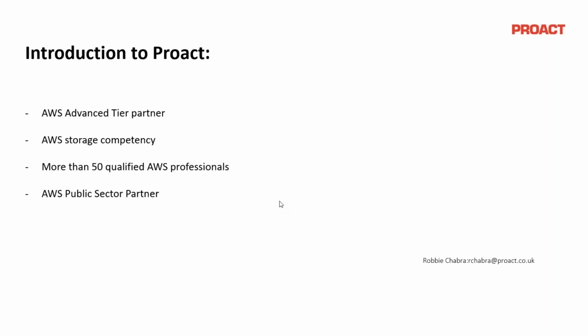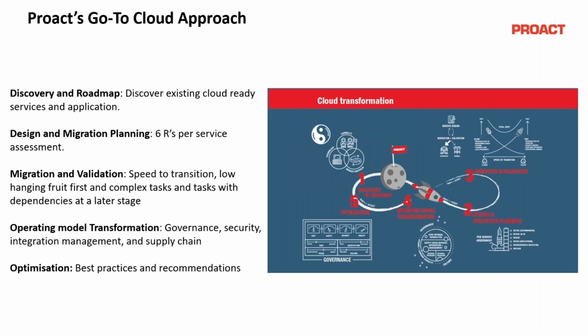So in this slide, I'm going to talk about our capabilities. Going to give you a bit of introduction of Proact itself. So we are AWS's advanced tier partner, which means as a partner, we provide professional services to firms that require designing, architecting, building, or migrating services and workloads onto AWS.